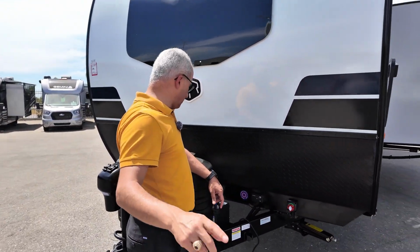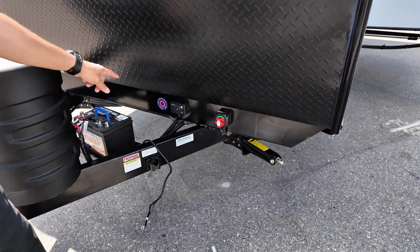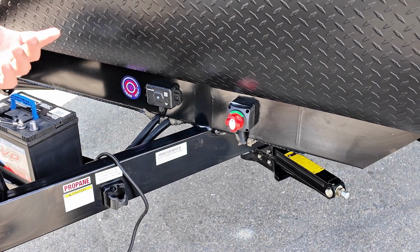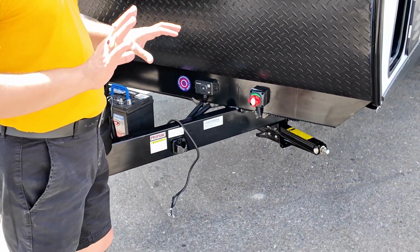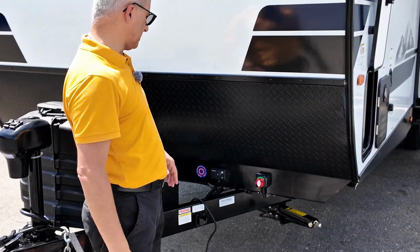But before, I want to show you, it comes with the RoadTech, which is this. People ask me a question, what's this gizmo? Well, it comes with the road monitoring, so you could see the pressures and the heat of the tires. So when you're driving, you could have full control of the tires.